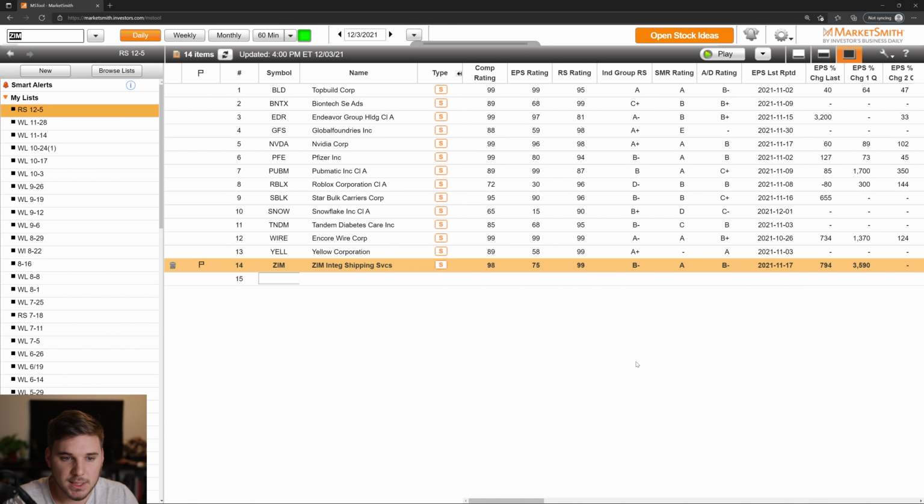So overall, this is my relative strength focus list going into next week. Once again, I'm not necessarily looking to act on any of these ideas. I think you get really easily chopped up in this environment, but I'll be watching these ones very carefully to see how they develop over the course of the next few weeks.